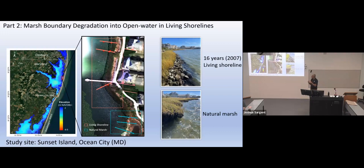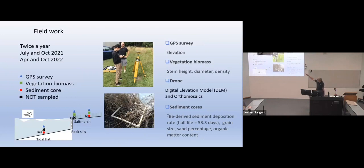Again, we did some field measurements in different seasons, and we also developed a numerical model with the F31 again. Essentially the field work was twice a year, in 2021 and 2022. We did vegetation biomass, sediment cores, and a GPS survey to check elevation. With the drone, we developed a digital elevation model. We also did sediment cores for beryllium-derived sediment deposition. We worked with another colleague to prepare the model, and essentially all this data feeds the model.